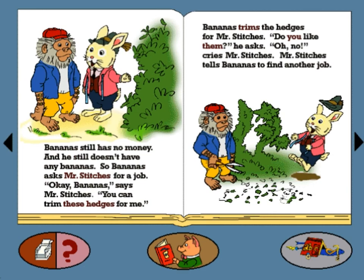Bananas still has no money, and he still doesn't have any bananas. So Bananas asks Mr. Stitches for a job. "Okay, Bananas," says Mr. Stitches. "You can trim these hedges for me." Bananas trims the hedges for Mr. Stitches. "Do you like them?" he asks. "Oh, no," cries Mr. Stitches. Mr. Stitches tells Bananas to find another job.